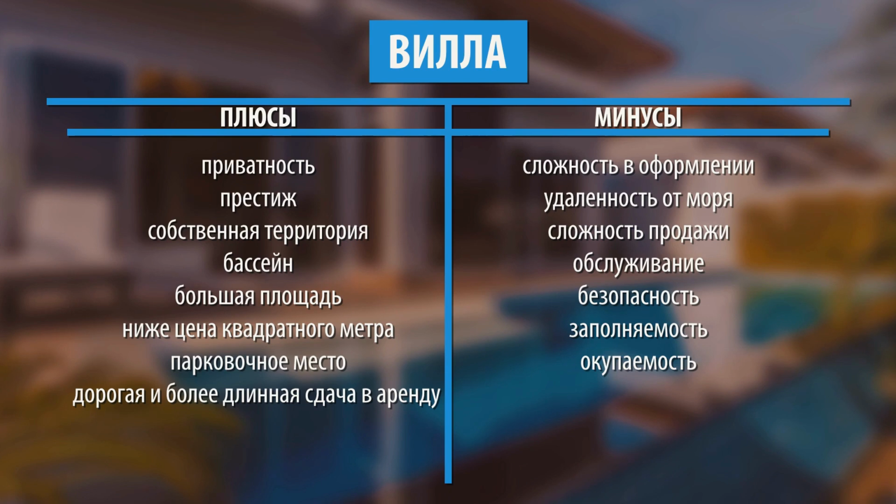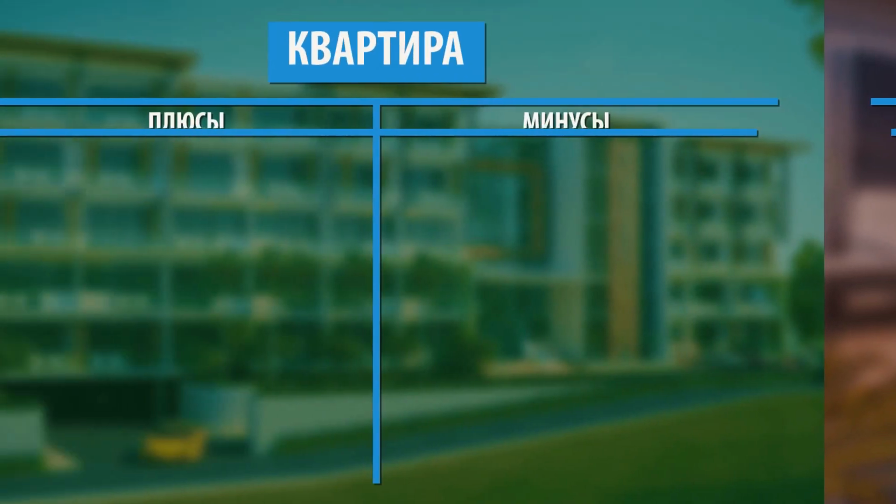Now the downsides. There is complexity in the paperwork, distance from the sea, which is usually greater than that of apartments. The complexity of selling, more expensive maintenance, as well as issues of security, profitability, and occupancy are more acute than for apartments. Now, let's talk about the advantages of apartments.